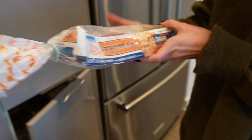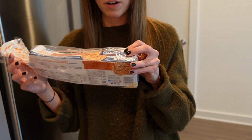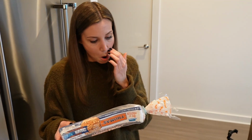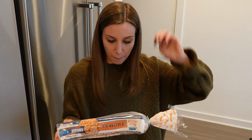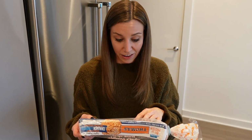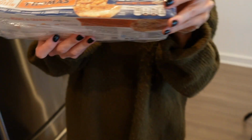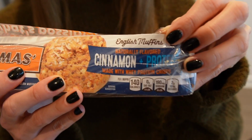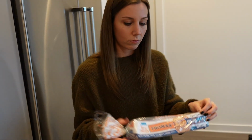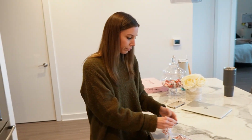So we are gonna go with the cinnamon protein English muffins. And these have really good macros on them. So 140 calories for a muffin, 1 gram of fat, 24 grams of carbs, not bad. And then 8 grams of protein for a whole thing. Let me see the label. Cinnamon and protein. And I love these because they don't really taste artificial.